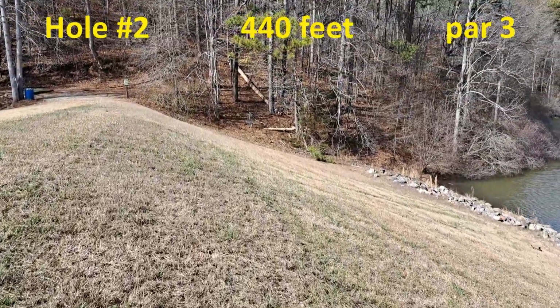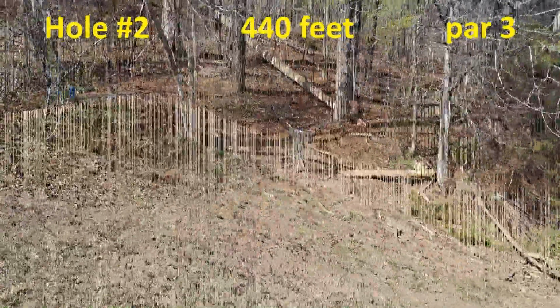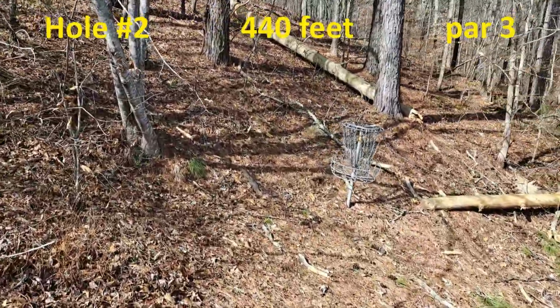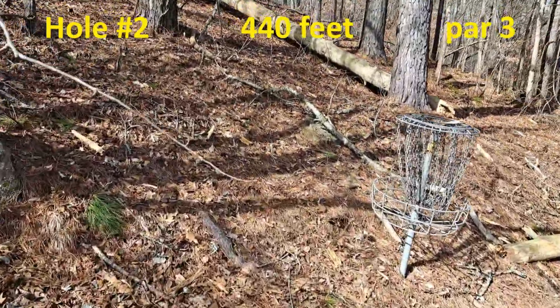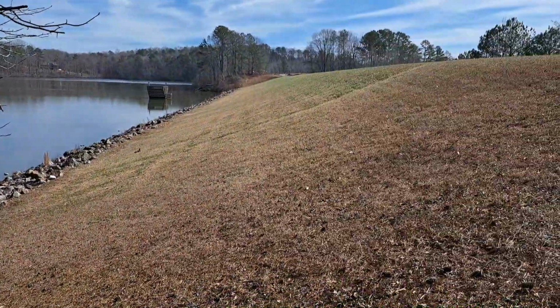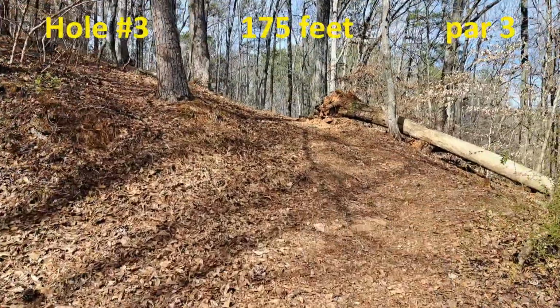So there is some challenge here. You don't want to miss right, and due to the hole's length, you also need a pretty good arm to get up here in only a couple of throws. We're going to jump down the really steep section, and now we're to the basket. There is dense woods behind the basket, so you also don't want to miss long here. There's the basket and the view back to the tee.